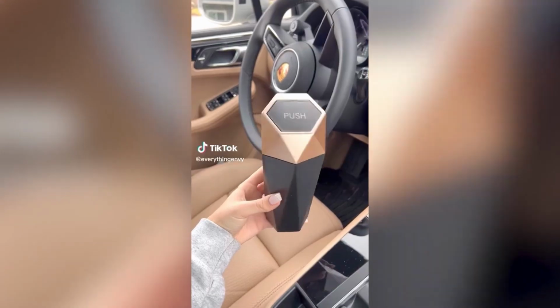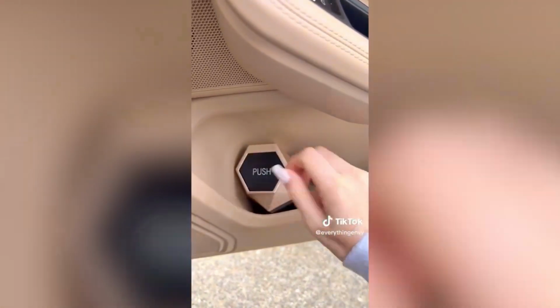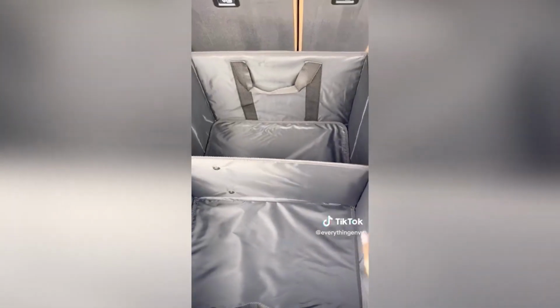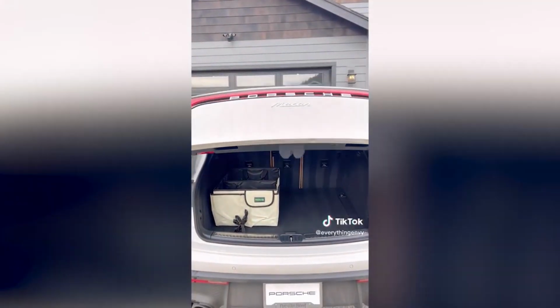It is day 2 of setting up my car, and I went ahead and added in these side trash cans. They are super helpful for keeping your car clean. Last, I've had this trunk organizer for years and just ordered a new one to match the tan leather interior. There's so many great possibilities to use this organizer, but we love to use it for groceries and road trips.